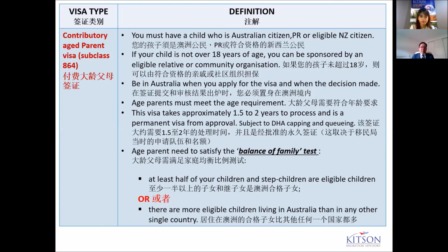For this visa, you have to be in Australia when you apply, and when they give you the visa, you must also be in Australia. There is a minimum age requirement to meet for the aged parent visa. The queue for this visa is a little bit shorter, ranging from 1.5 to 2 years. But I have to give a disclaimer: this is based on our experience and on information we gather from other agents, because it's subject to the Department of Home Affairs cap and the queue system. Again, for all parent visas, you have to meet the balance of the family test.